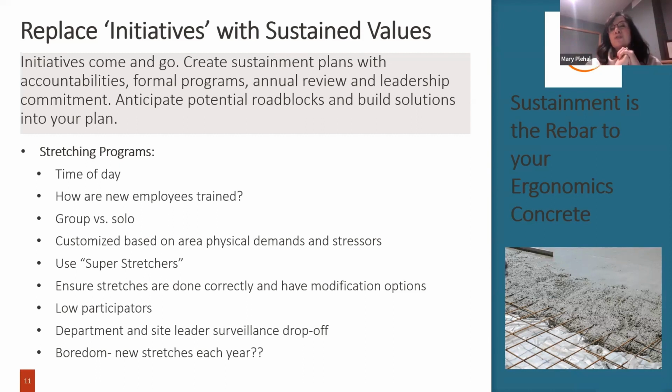You can use super stretchers: either find a lead or an employee that's passionate and basically put them in charge of leading the stretches, making sure that people are doing them correctly and teaching, and they need extra training, right? You need to really train them how to deal with low participators. You know, when you're supposed to be doing a really robust stretch and someone is just not into it and they're doing it by half measures, which can affect the rest of the group.